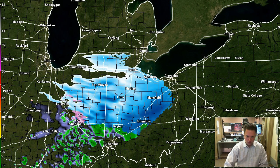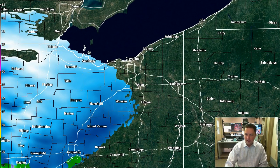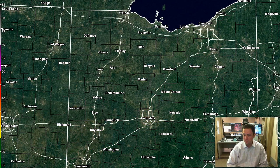Here's the simulated radar this evening at 6 p.m., so we're about an hour and a half from sunset here. No snow just yet, but notice there is some moderate snow on the model out in central parts of Ohio on I-71 just in time for rush hour. Now the main roads are probably okay with this, but certainly central Ohio could get an inch or two in some spots, especially on the non-paved surfaces.